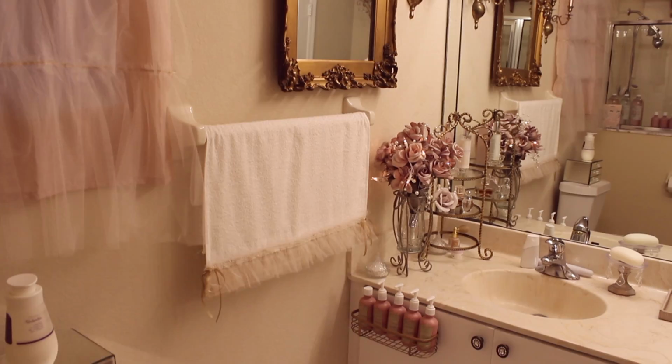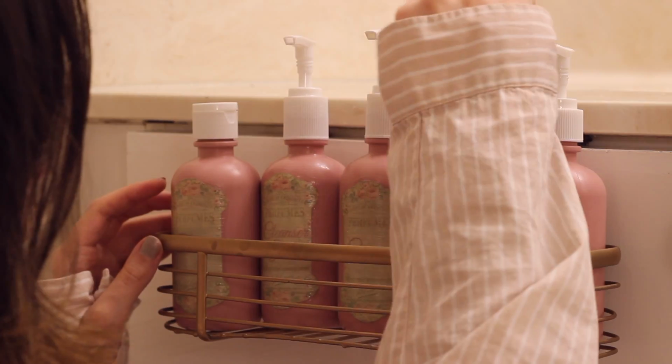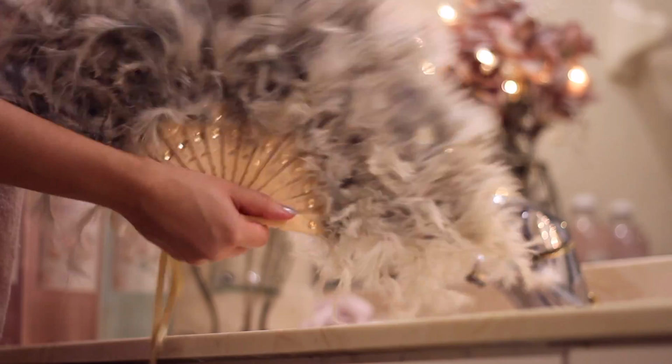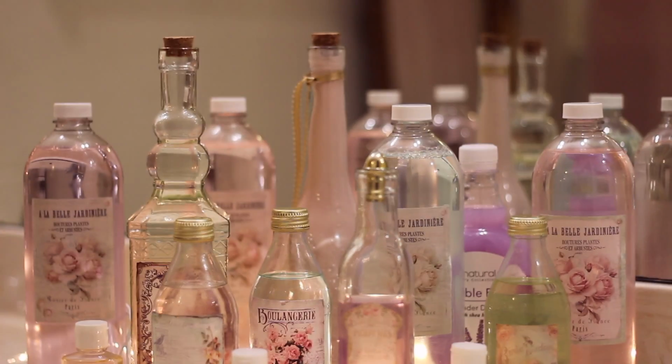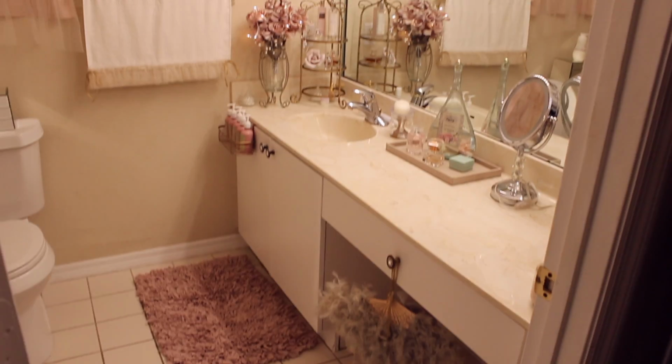I kept it all pastel because I couldn't change it drastically, but I really love how these gold accents feel so girly. And whenever I am putting on makeup or taking a shower, I really enjoy the lightness and airiness of the space. So I'm also very grateful for having it.